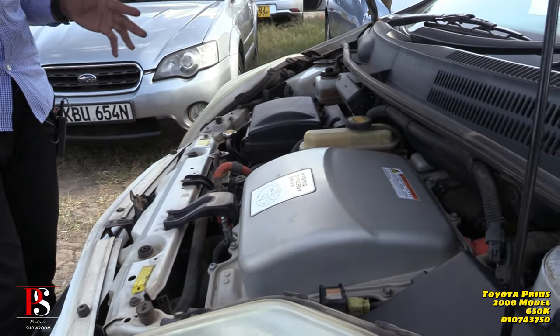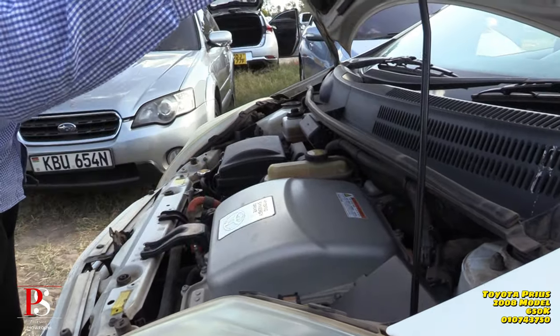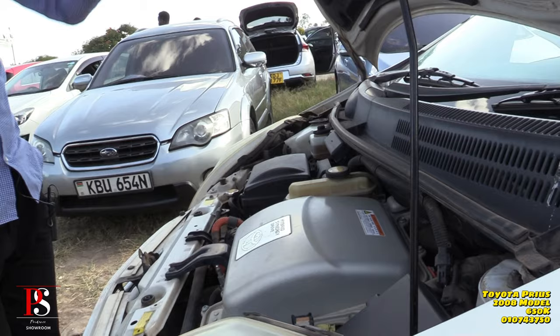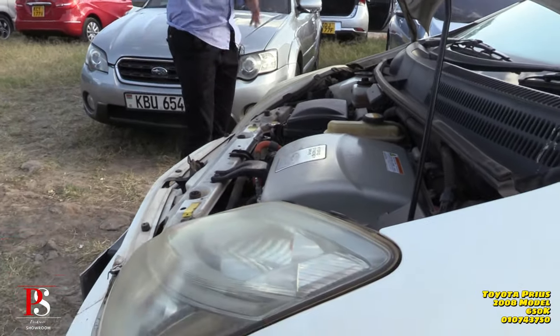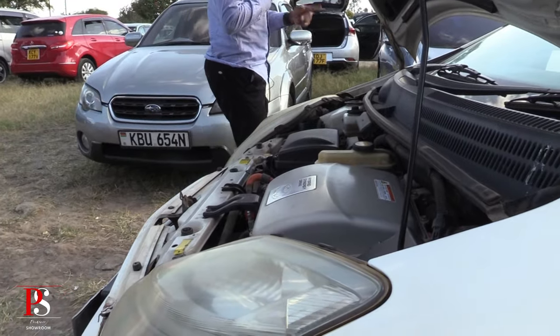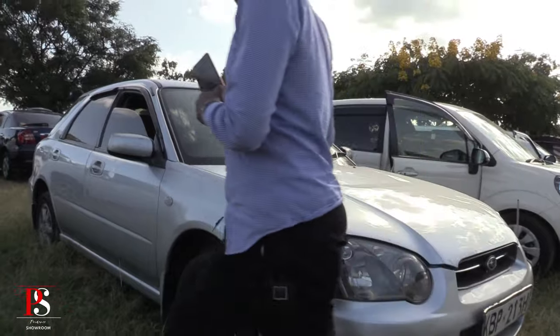If you want this car, you can actually find it using the line. You can just call the line and negotiate on the price of this car. Sawa guys. So I hope the guy who was looking for this car, you call the line na ununue gari before iende. Watu wangu wa nguvu sana, tuko na gari kali sana tena.